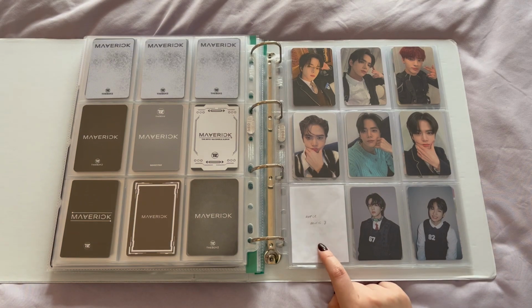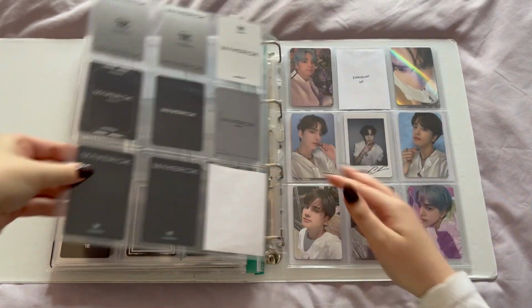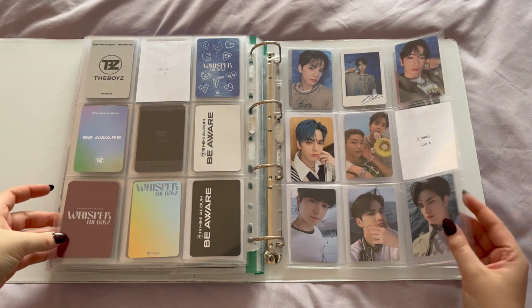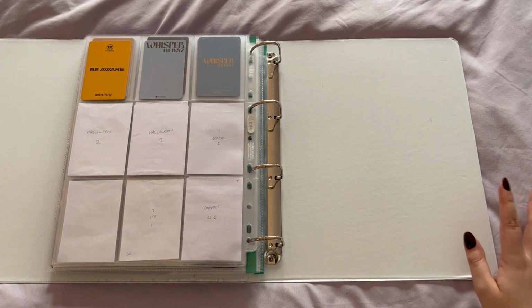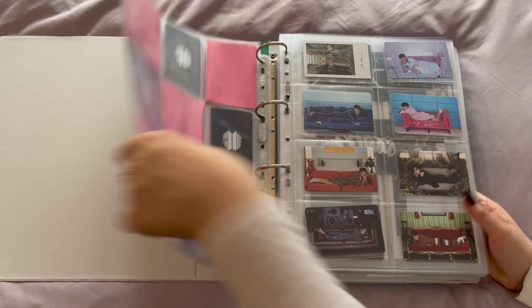So for Maverick, I'm just missing this last Apple Music card, and then Maverick will be complete. And then we start with their latest era, Whisper, so I'm still missing a few cards for this one. A few are still on the way as well. But yeah, that is it for the POB collection, and that's everything in this binder.